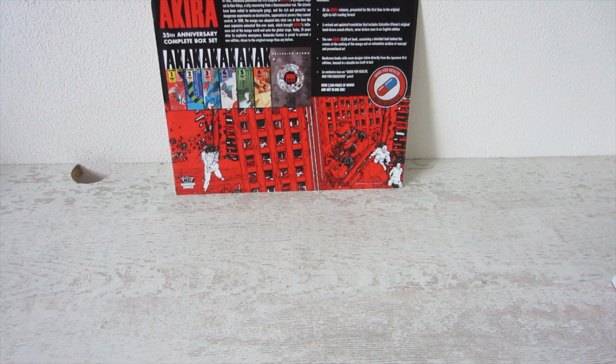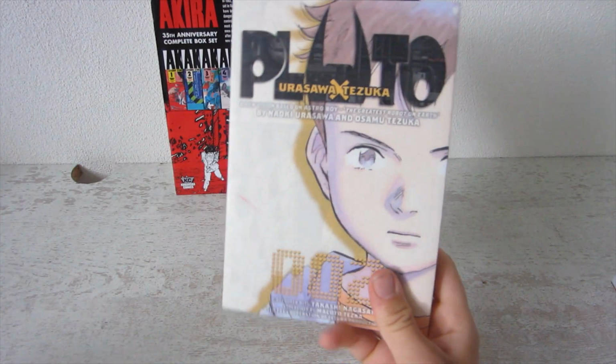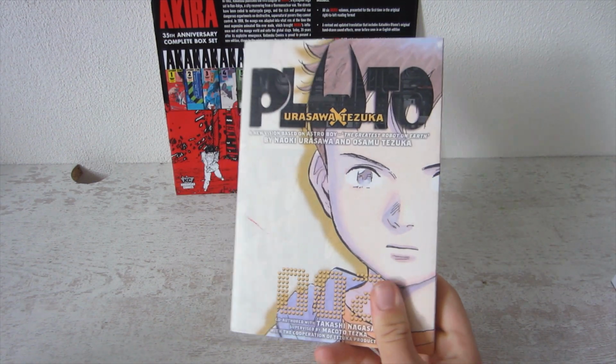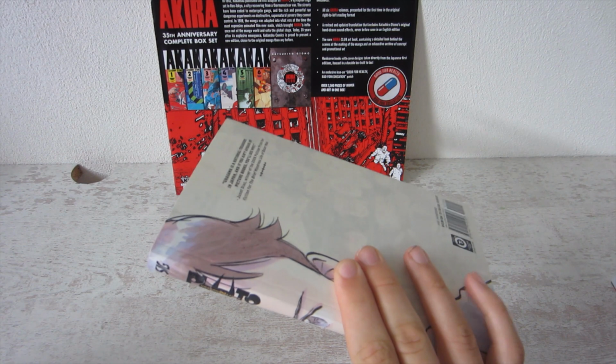Let's get started. We're gonna start off with some stuff that some of you may have already seen. So I'm gonna go through these things really quickly. Pluto Volume 1. Pluto Volume 2. I'm really excited to read these. This has a little bit of a smudge on it, unfortunately. But this is really cool.